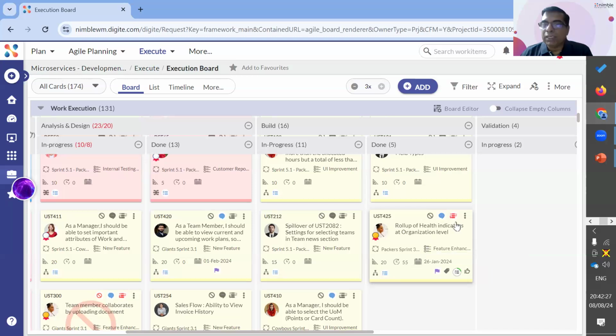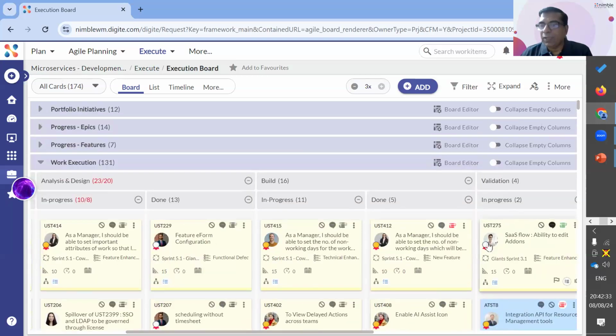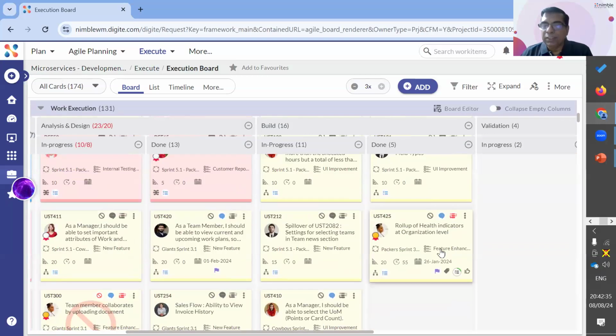What we also provide is some indicators over here. So you can see that it is in red over here and it is in green over here. What this means is this user story has a dependent work item.